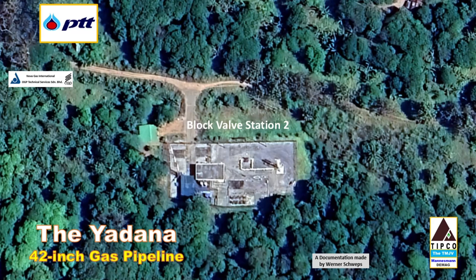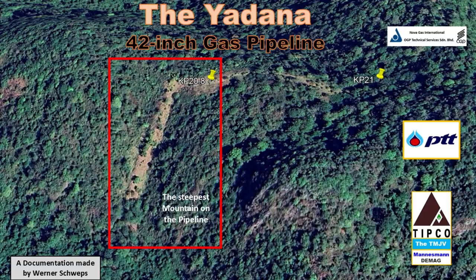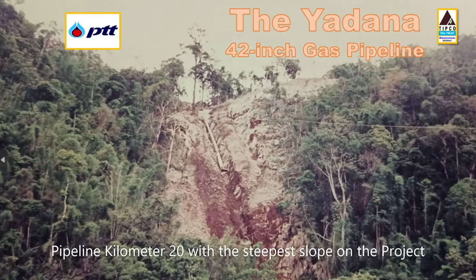The 42-inch pipeline continues its journey through some of the most challenging conditions imaginable, including 40-degree slopes with over an 850-meter elevation in rugged terrain. The 42-inch pipeline runs up to a cliff on a mountain at pipeline kilometer 20 where it had to climb sharply. In this extremely harsh environment, we also used a cable crane and special measures for pipe laying. See here too the details in my video The Deep Jungle.